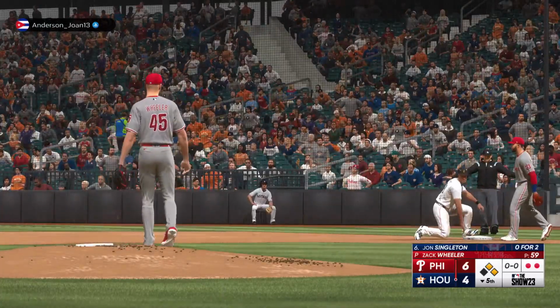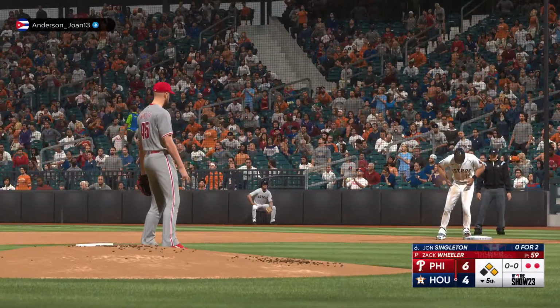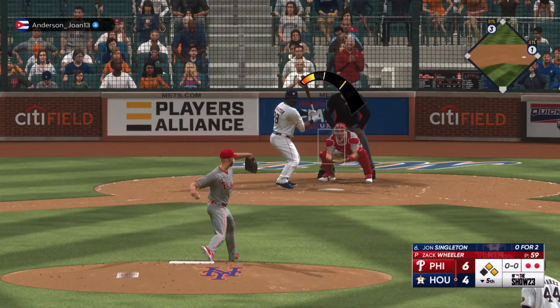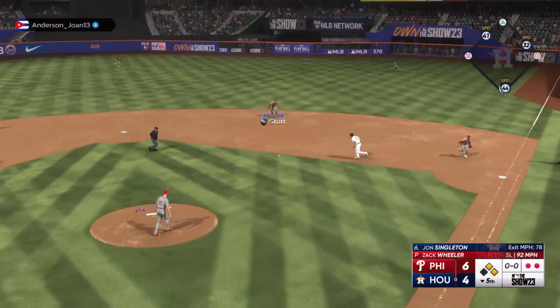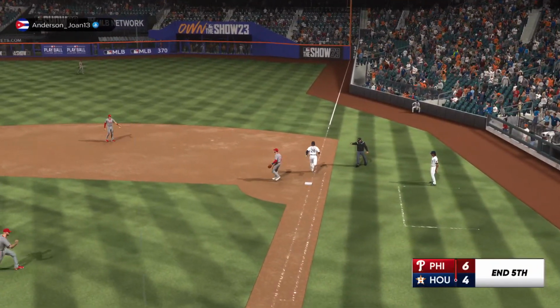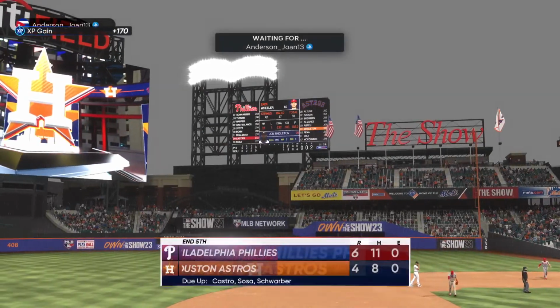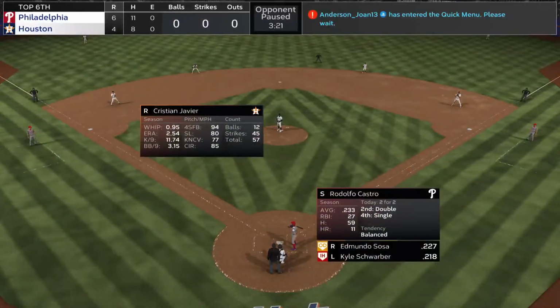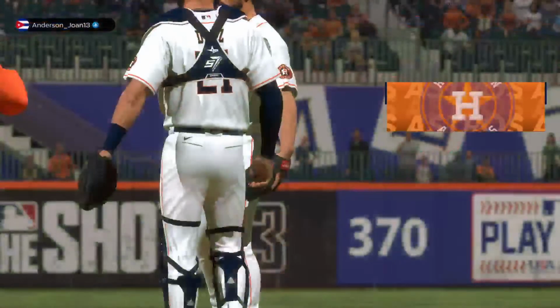Wheeler with a throw over. Abreu dives back in safely. On the ground, right side. Tosses to first, gets him easily, ends the inning. And welcome back. And now the DH, Rodolfo Castro.